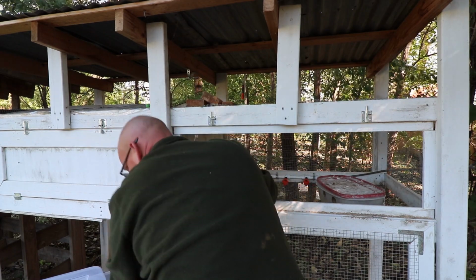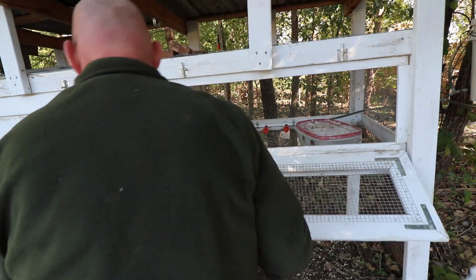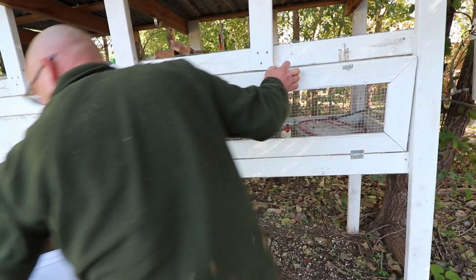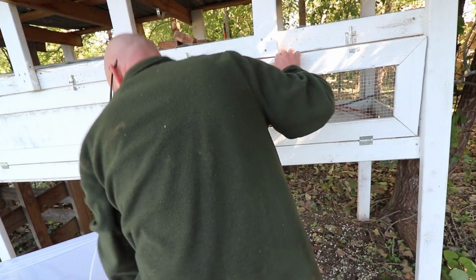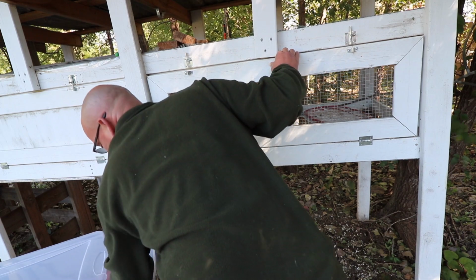First time on wire, they're a little unsure of what's going on here. But they'll figure that out pretty quick.